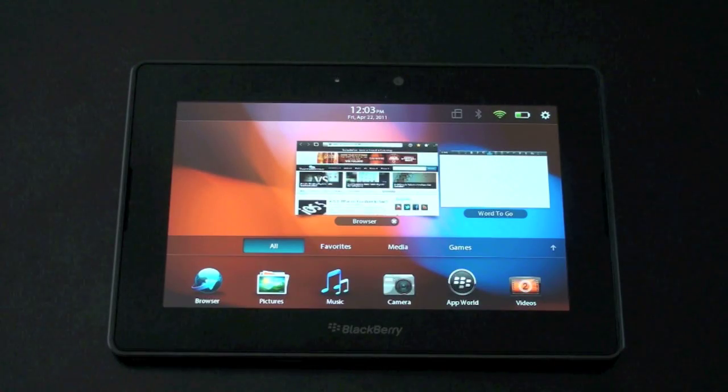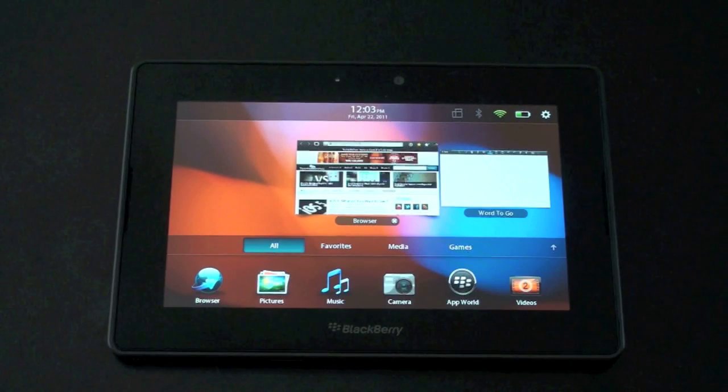The BlackBerry Playbook was the darling of CES 2011. It was actually one of my favorite devices that I got a chance to see. But from pre-production to production, a lot has changed and there's some new things here that we didn't see before. So let's go ahead and dig in.